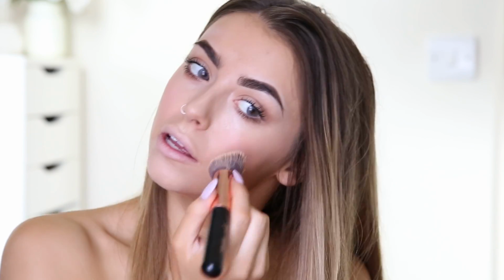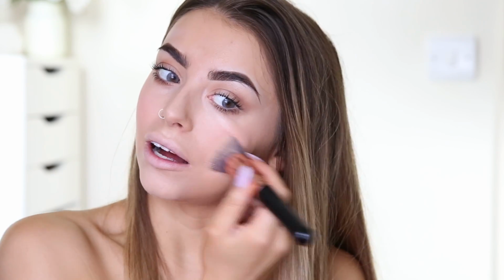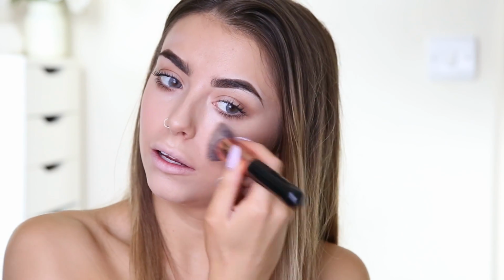Just gonna blot that in with my foundation brush again. This is actually a really nice natural pink. It's not too pigmented either, so it doesn't make me look like a clown or anything like that. I've got to say, I'm actually very impressed with this so far. Really excited about the liquid lipsticks though. Dying to try these bad boys.